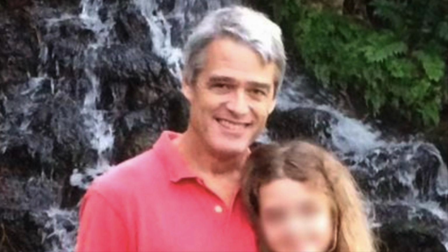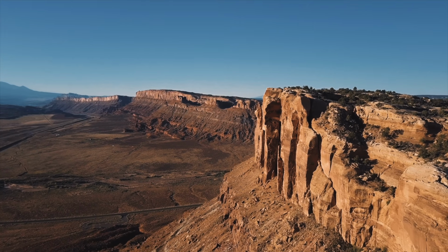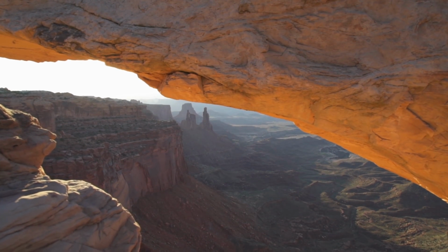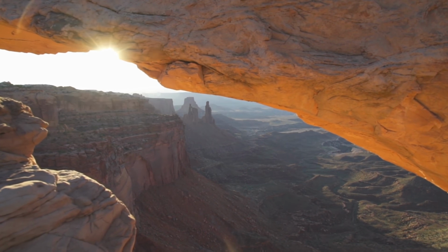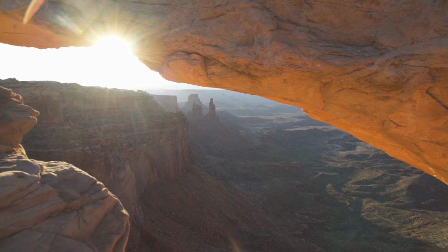A NASA employee went missing in the Grand Canyon. Every year, an alarming number of individuals, exceeding 250,000, are reported missing. However, this figure merely scratches the surface, as it is estimated that the actual number of unreported missing persons cases skyrockets to over 300,000 annually.